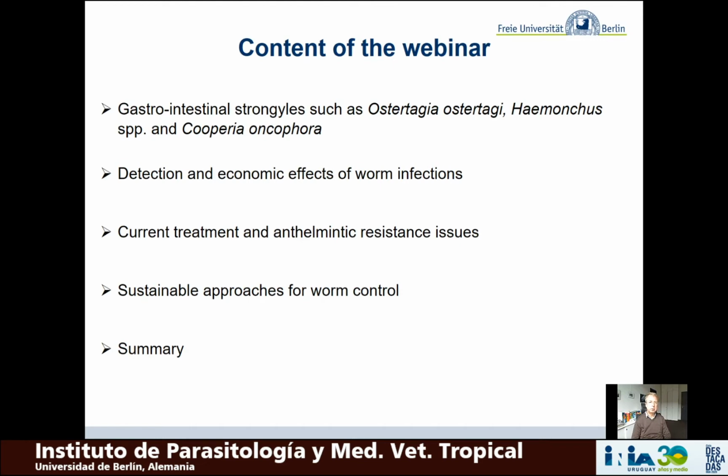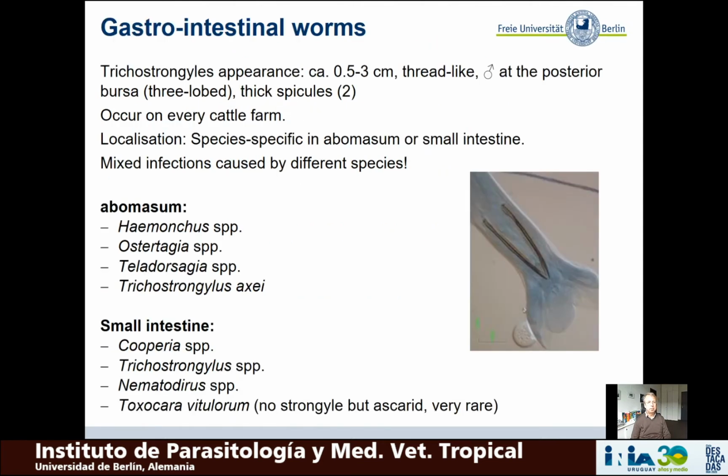So what we are going to look into is, first of all, a brief repetition of what is essential concerning gastrointestinal strongyles, such as Ostertagia, Haemonchus, or Oncovera in cattle. Then I'd like to discuss with you detection and economic effects of worm infections in cattle, move over to current treatment and anthelmintic resistance issues, and finish with sustainable approaches for worm control, finally wrapping up in a summary.